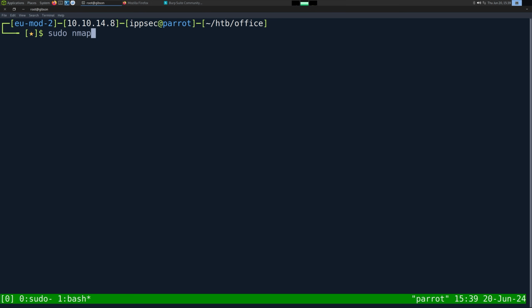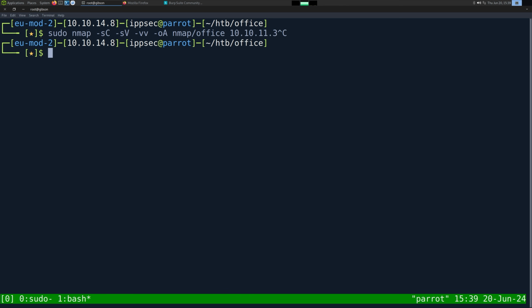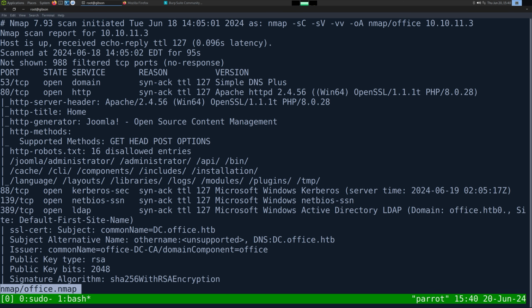As always, we're going to start off with the nmap, so -sC for default scripts, -sV to enumerate versions, -vv for double verbose, so we have the TTL and things like that, -oA output all formats, put in the nmap directory and call it office, then the IP address of 10.10.11.3. This can take some time to run, so I've already ran it.